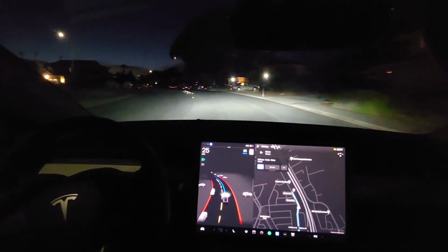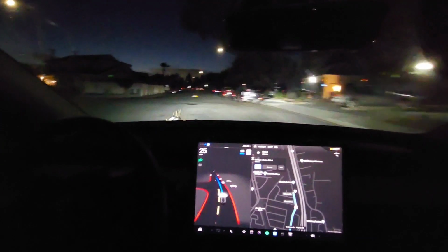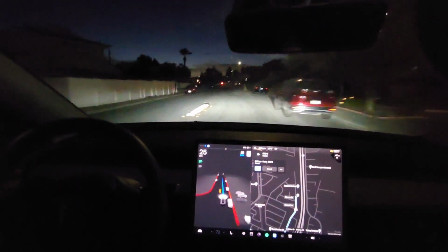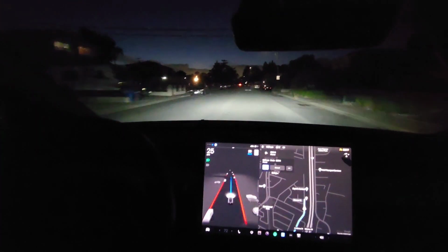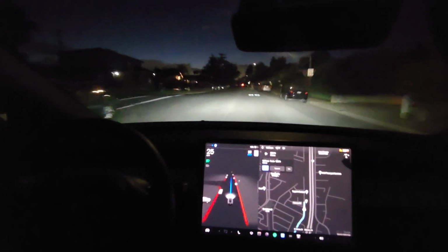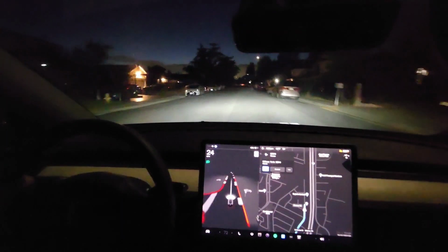In 500 feet, your destination will be on the right. Pretty much it. Now we'll see you all in the next one. Bye.